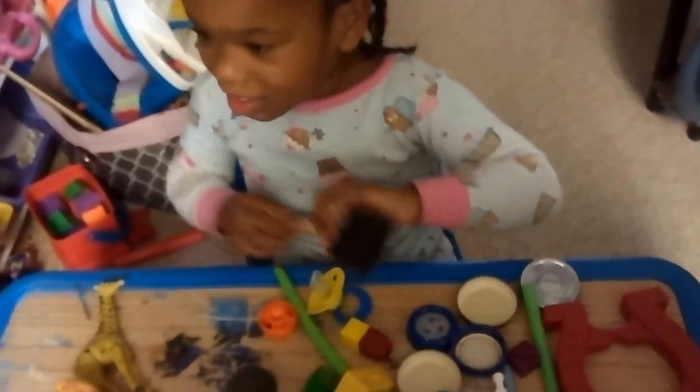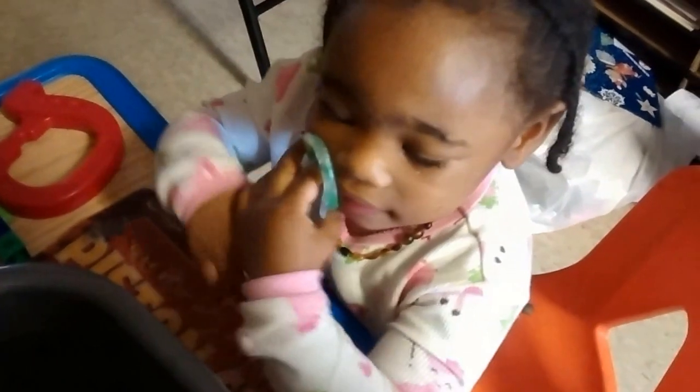Do you think it will sink or float? Float. What do you think, Leah? Do you think this will sink or float, Leah? Up or down? Okay. All right. What happened to it? Floated. It floated, right? Okay, put one mark down for floating.